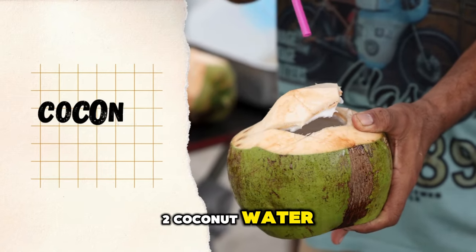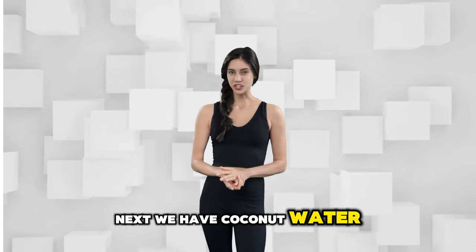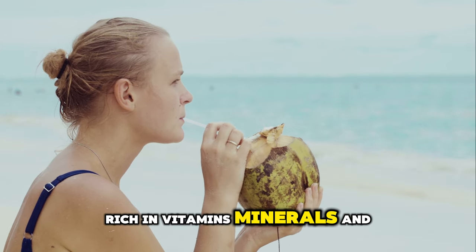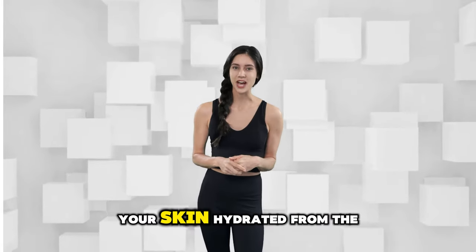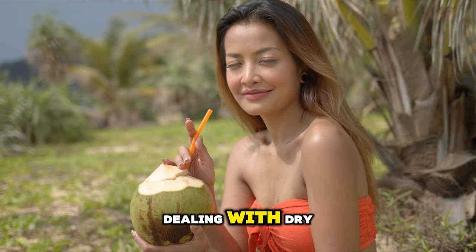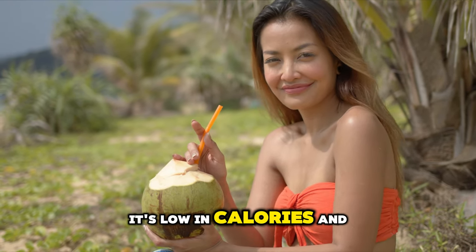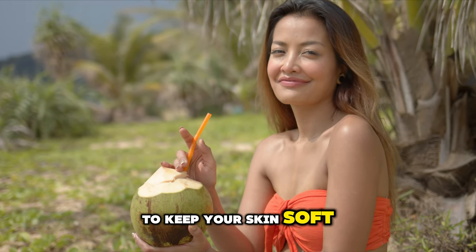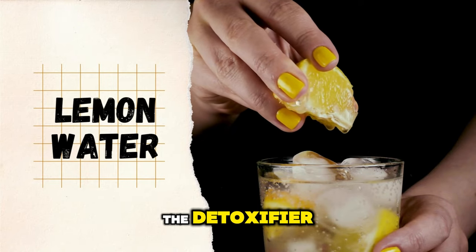2. Coconut water, the ultimate hydrator. Next, we have coconut water, nature's ultimate hydrator. Rich in vitamins, minerals, and electrolytes, coconut water helps to keep your skin hydrated from the inside out. It's especially good if you're dealing with dry, flaky skin. Plus, it's low in calories and super refreshing, making it the perfect drink to keep your skin soft, supple, and glowing.